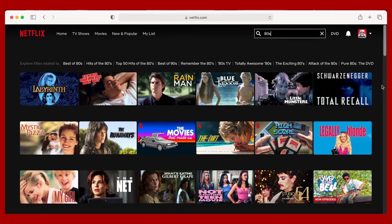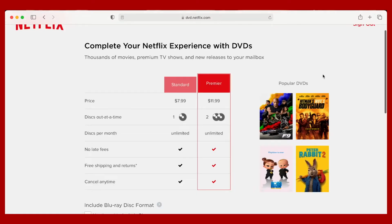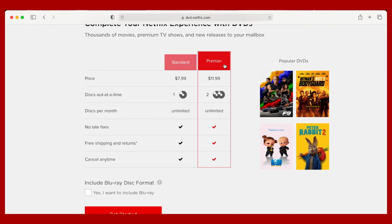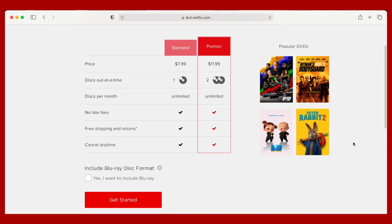Netflix still has their DVD, so I clicked on DVD. And lo and behold, with the Netflix DVD, you are still able to grab some DVDs and have them sent to your home. I do know that a lot of people, especially in more rural areas, do not have the best of streaming services. So similarly, Netflix has not taken that out just yet.